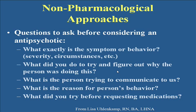And then asking, what did you try to do to figure out why the person was behaving in this way? So rather than reacting to a behavior or a symptom, really trying to get at what are these underlying causes? What could be contributing to these problems? And then think about, what is the person trying to communicate to us with this behavior?